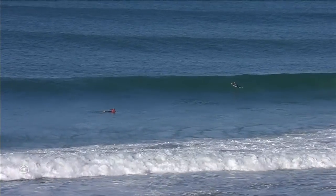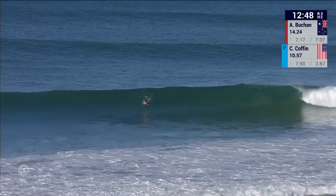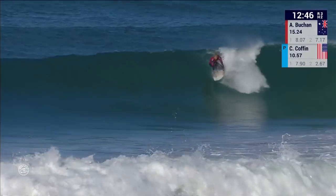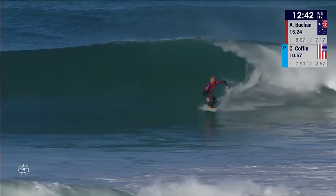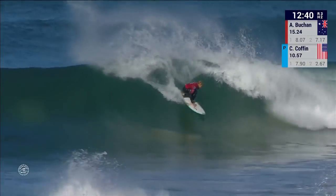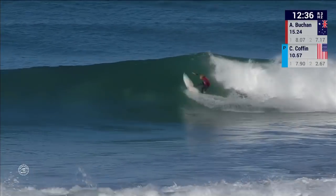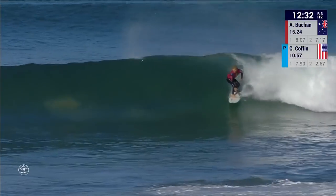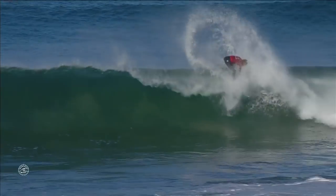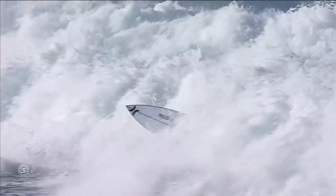Welcome back to the show. The third round underway. Heat 2 unfolding here with Adrian Buchan leading Coffin and eyeing off an insider to potentially extend his lead. He's been looking so sharp throughout this heat and really starting to build some confidence as he just goes on the attack with another brilliant combo on the outside. Still has some extra sections down the line to work with and surfing with a lot of venom. Really stinging the lip on that occasion.